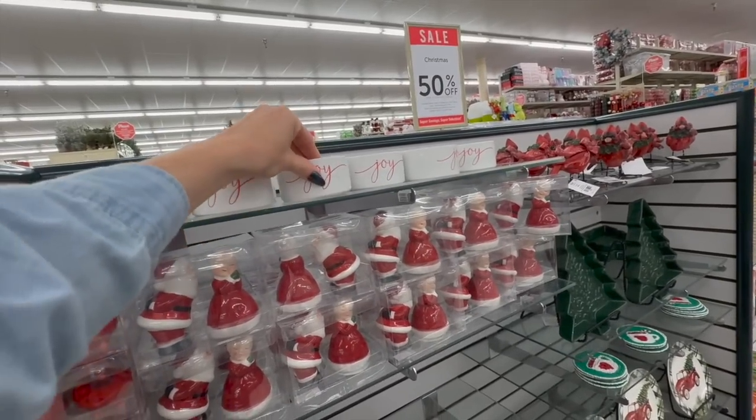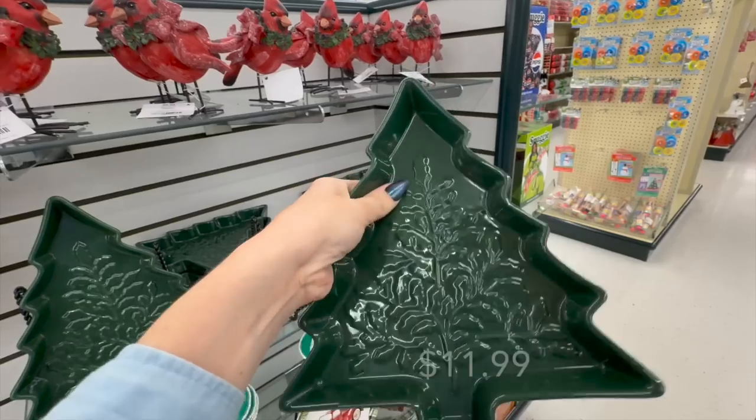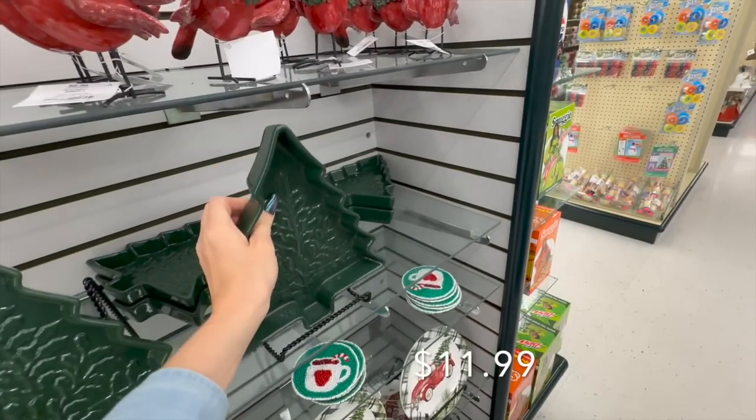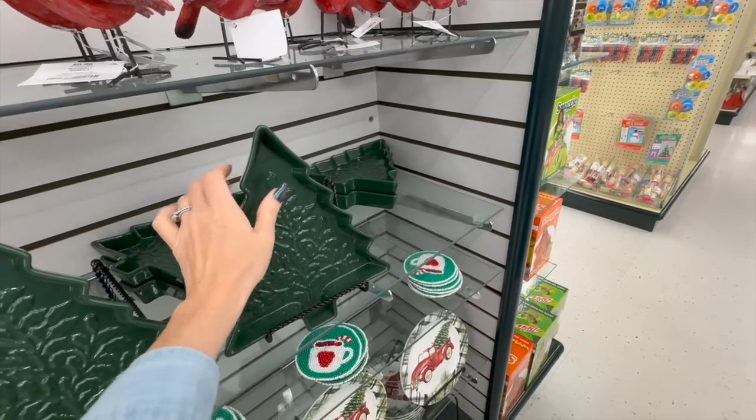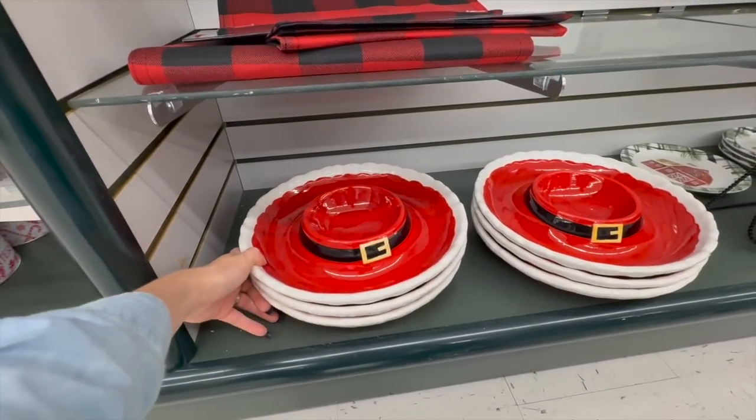I noticed these really cute Santa and Mrs. Claus little pepper and salt shakers. I also really liked that little tree tray for $12. And then down here they had one of those dip and chip trays that looked like Santa.